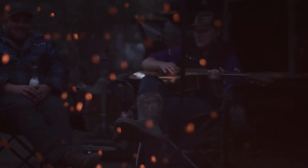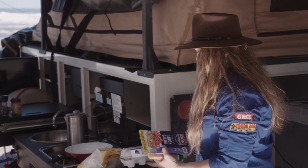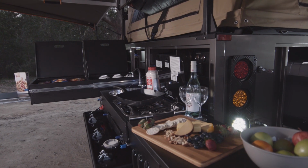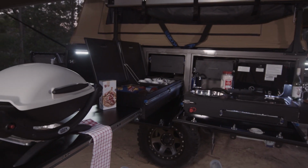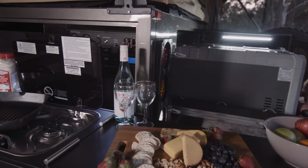When you are camping though, you want to spend as much time outside as possible, and the GTS makes that easy. The Overlander range has one of the best kitchen setups we've seen in a camper trailer in recent times. All of this is covered under the 270-degree awning, and there's even room for the biggest of fridges in the back.